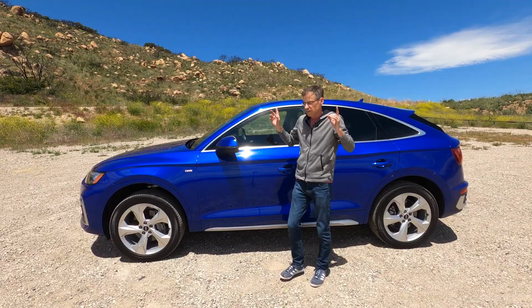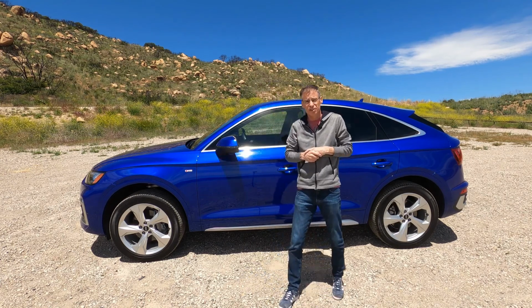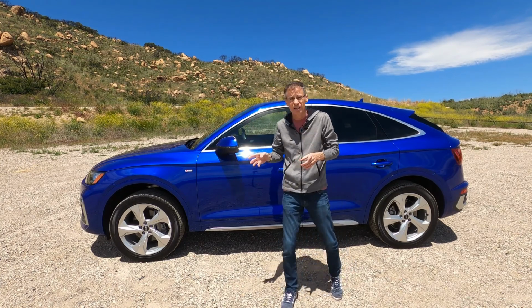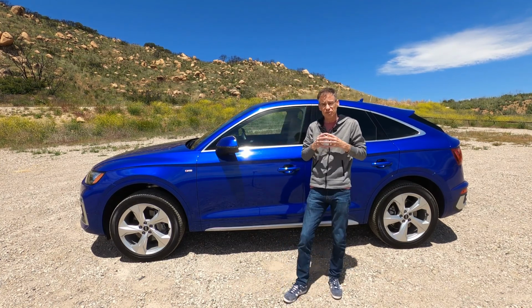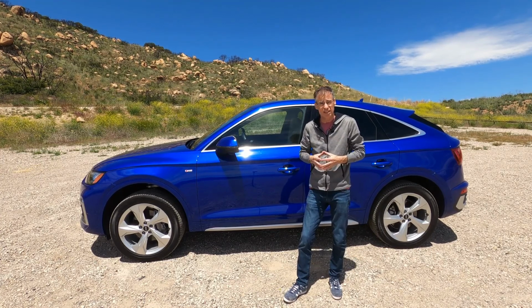Makes sense to me. So this one is a Prestige model, so every box is checked on this particular one, and these prices start $6,800 higher than the equivalent Q5. So it's quite a high price to pay for being stylish.